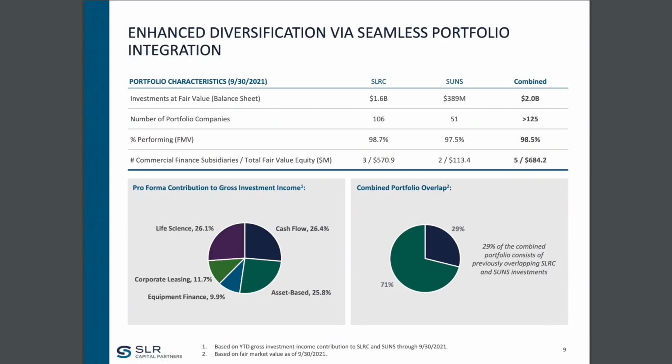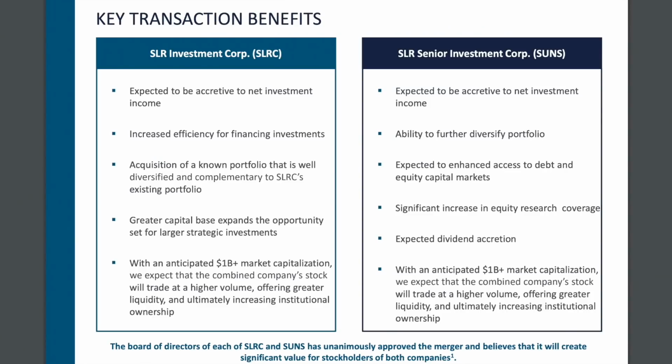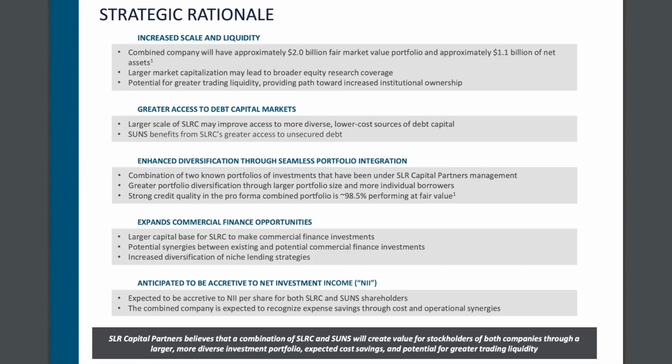According to a press release, the new SLR Investment Corporation now has over $2 billion worth of assets and has investments in 125 different companies. According to SLR, they hope that the merger between the two companies will result in improved access to lower-cost sources of debt capital. They also hope that when combined, it'll result in improved trading liquidity, and the combined company stock will be more attractive to institutional investors, which could potentially lead to broader equity research coverage. Plus, combining the companies will result in further diversification of their holdings, since it'll be one large company with a lot of different holdings versus two separate entities with a handful of businesses in their portfolios.